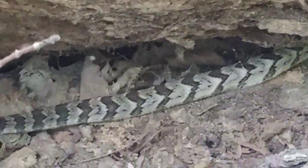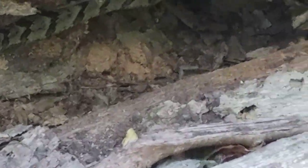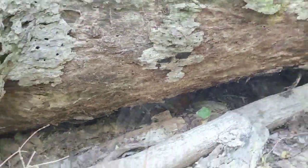Look at that. Is he going underneath all the way? Yeah. Yeah, he's underneath now. Watch it. He's headed towards you, Bob. Yeah, no. That's my first rattlesnake. Waited a long time for that.